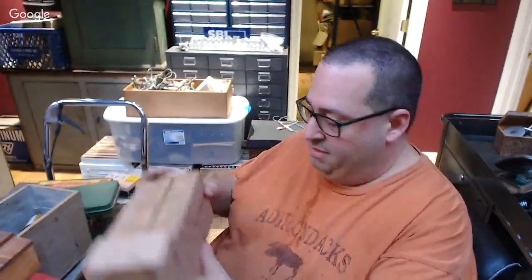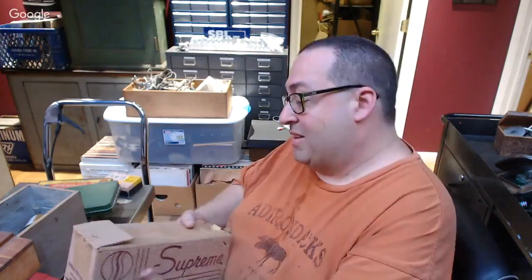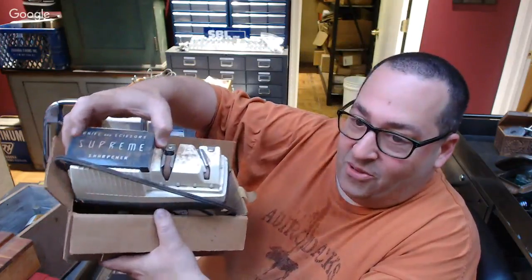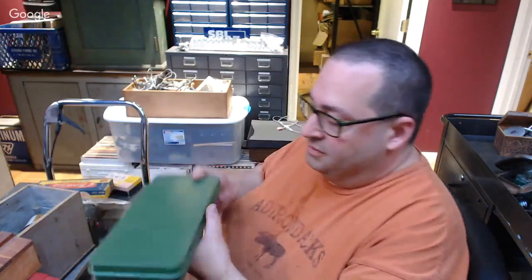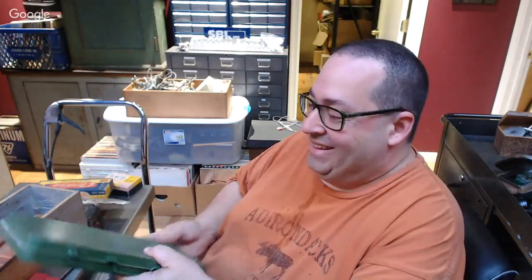Nobody's got them, so put it for $20. Let me have a Supreme knife and scissor sharpener. I picked this up just because it looks so vintage, and it was in the box. How cool is that thing? Oh, there's one right there, $20. It's got the instructions. It'll clean up real good. That one might take a little bit of time to sell, but not on my account, brother. Just kidding.